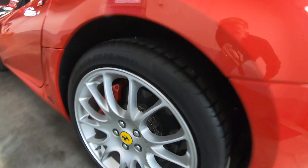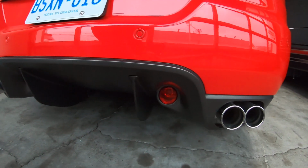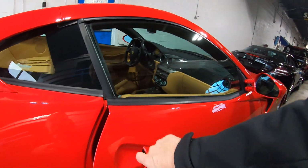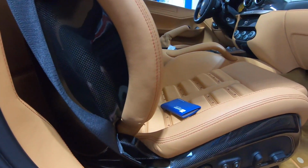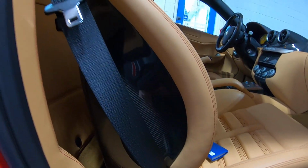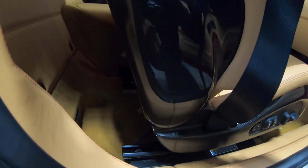Nice brakes on it too. Drilled, not slotted. Nice dual exhaust, air dam on the bottom. I don't know if it's unlocked from this side. Yeah, it is. So yeah, even the seats are carbon fiber. The whole back of it is carbon fiber too. Wow. See if I can get this seat forward so I can show you. Yeah, the whole back of this seat, you can get that in the reflection. All carbon fiber. Wow.